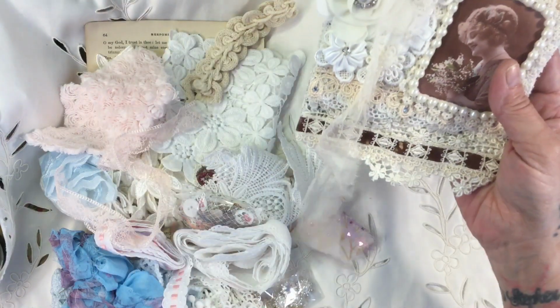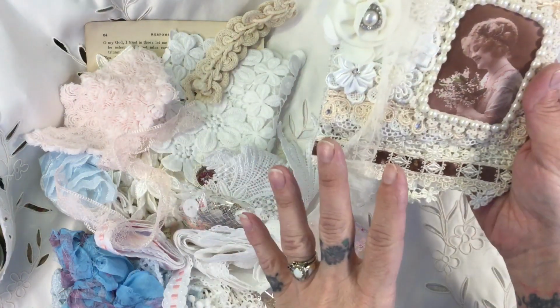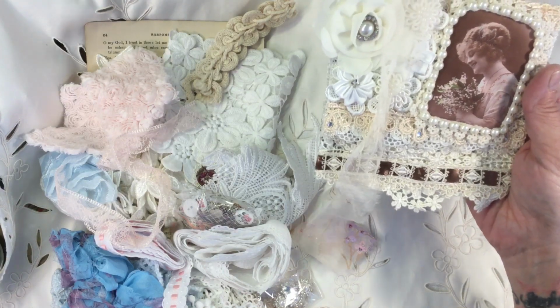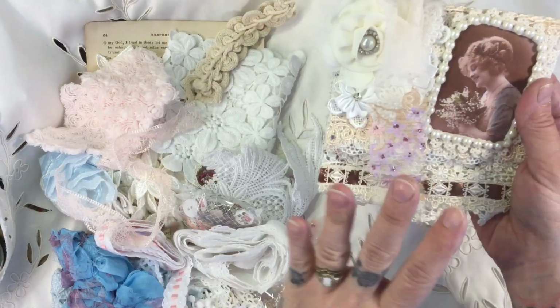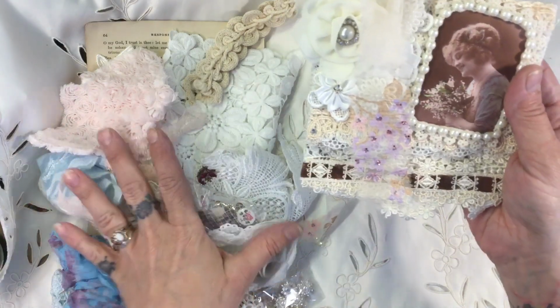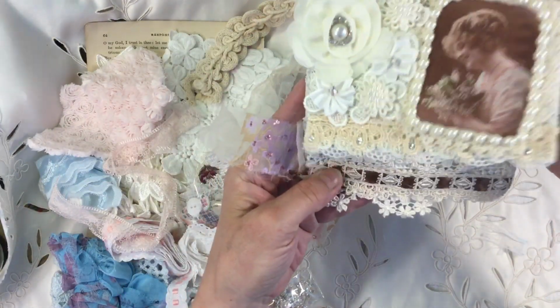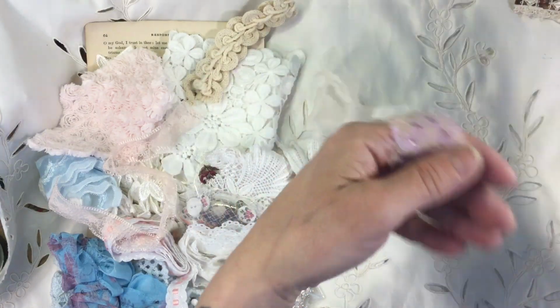But what I've done is I've taken the snippets out and I've put some aside to go towards my May design team project, and I've put some in here with this set of goodies to go towards this month's design team project. So we'll just put that over there.